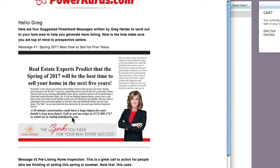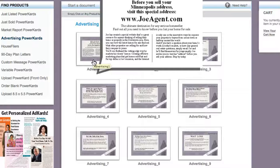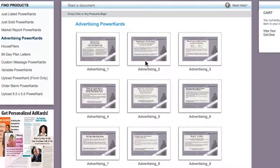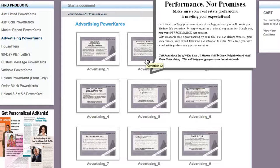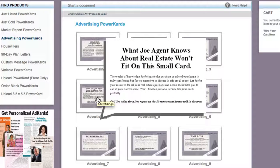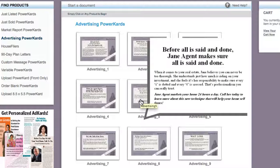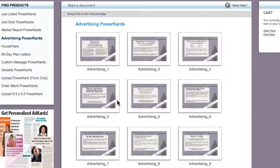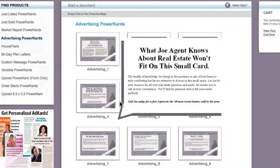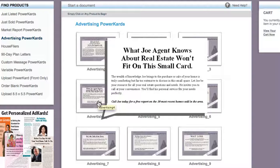So I say, what's a template that looks similar to that? So I look at this template and say, well, this has got more template space. This has got 4 sections. I'm looking for something like 3. And so I'm just going through and say, well, this one looks like it could be it. And so does this one. Advertising 4 or 5 will probably work well for me.